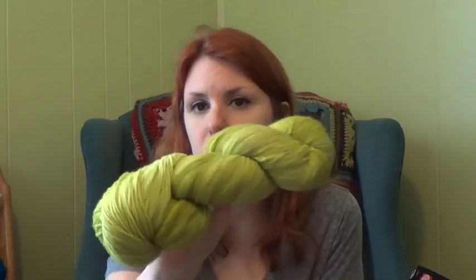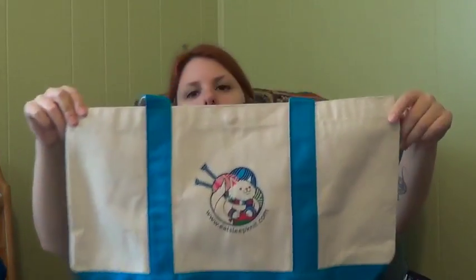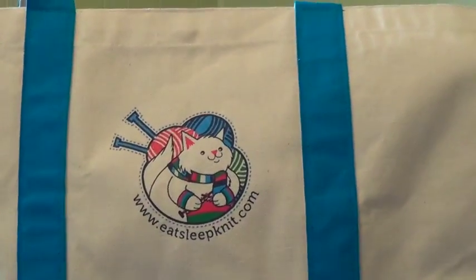It's much more lime in person. When I get it too close, it washes it out. So I got that to go with these. See if I can put it between these if it helps. And when I ordered that, I got a gift certificate and a tote bag. I love this tote bag. It's huge. It's got the Eat, Sleep, Knit kitty on it, which I love, because I love kitties. It has a snap. It's so huge.